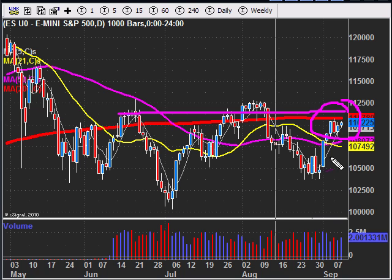Right now the trend is still up, and we're fighting at resistance, so we're pretty much stuck between the 5-day moving average and the 200-day moving average, and we got the 50 curling up underneath it. So we're going to just see what plays out here, and go from there.